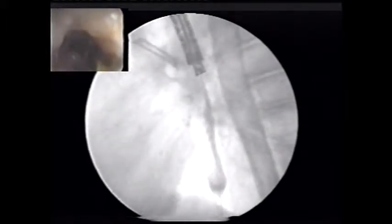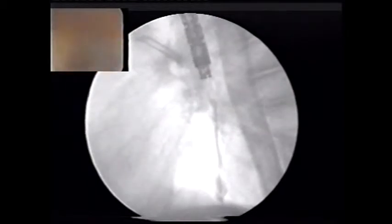Okay, that's it. And what we want to do, if we want to just ensure our location, we can come down, please. Okay, and we're satisfied. We're below the diaphragm there. If you want to be absolutely certain, go ahead and just hold that there, please. Okay. Now take the guide wire out.